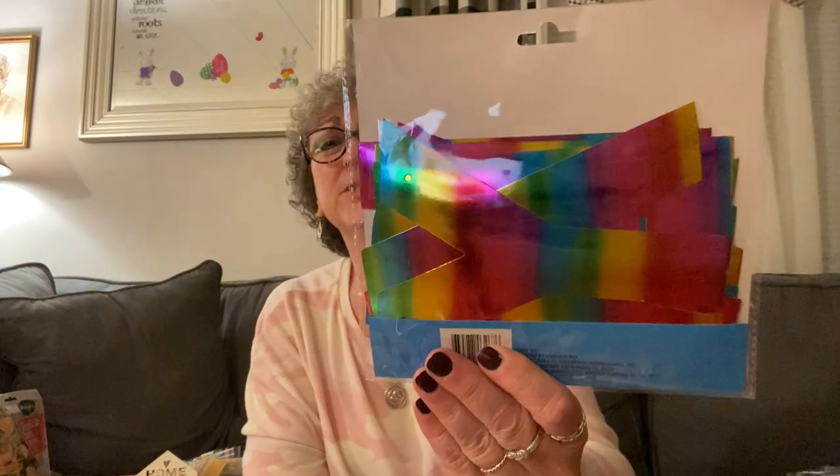Then I picked up this happy birthday banner in the party section. Look at the colors in this. Look at that. That is going to be so pretty for someone's birthday. I always stock up on birthday stuff because when you go to find something really cute like this, they don't have it. So if you have it on hand, you can just bust it out and celebrate somebody's birthday.